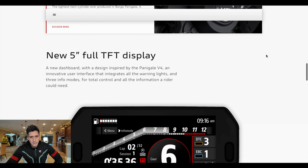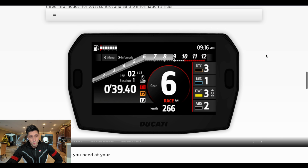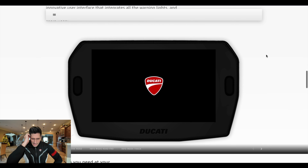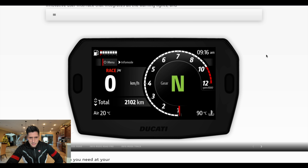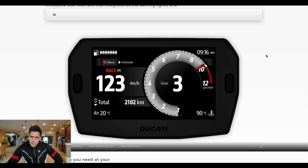We'll get to that in a second. Here's the new dashboard. Look at that. That looks really nice. So it's a full 5-inch TFT display, and let's see, go through its thing here. So that's like start up right there. You see the Panigale V2S, and then it has different riding modes. Look at that gas gauge up there. Got your gear indicator, air, that's air temperature, ambient air. Oh yeah, so it looks like a little over 10,000 is where the red line is set on there. You got your time on there.